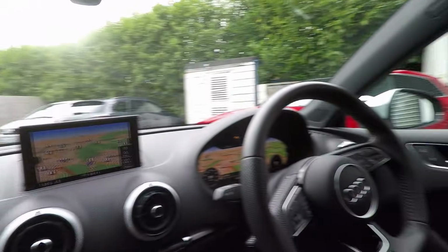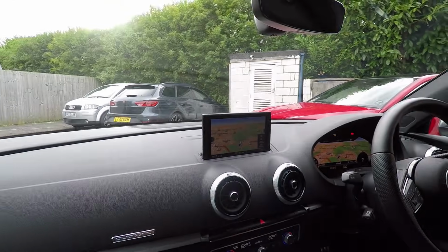So yeah, it's really, really nice in here. I think if we had a touchscreen on there, kept the MMI, I think that would be pretty much perfect, because putting navigation destinations in using the MMI is a little bit clumsy.